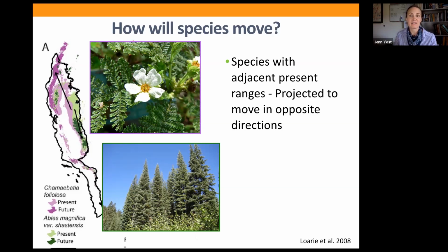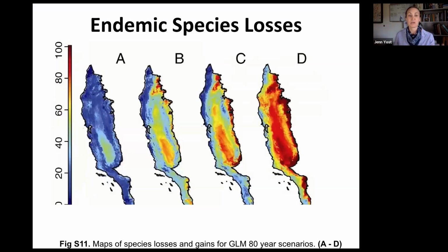It's given this kind of information that allows us to produce maps like this, like where in California are we going to see losses of endemic species? And what I'm showing you here is just 4 different climate change scenarios and where those species extirpations are going to occur.